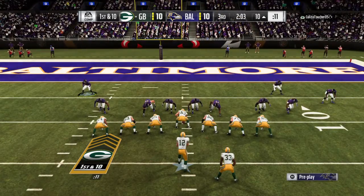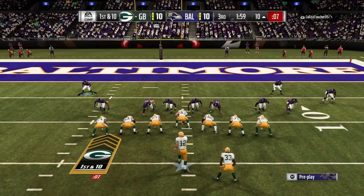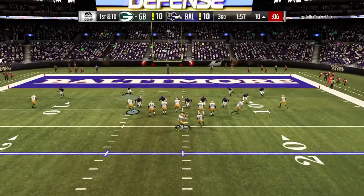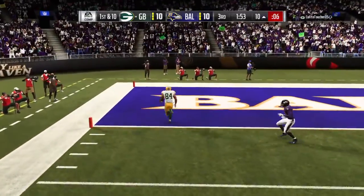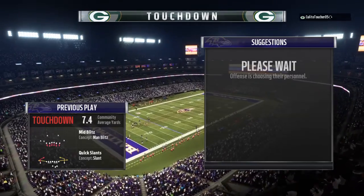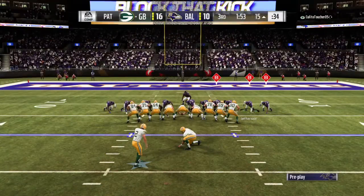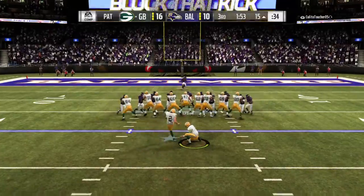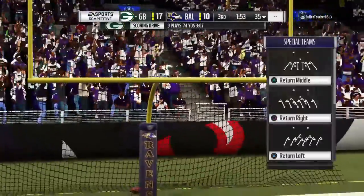We maintain. Line left. Line right. On first down, Rodgers. That is caught at the 7-yard line. And he's going to take it in. Touchdown, Packers. Lance Kendricks from 10 yards out. And the Packers have moved out in front. And it's up and good.